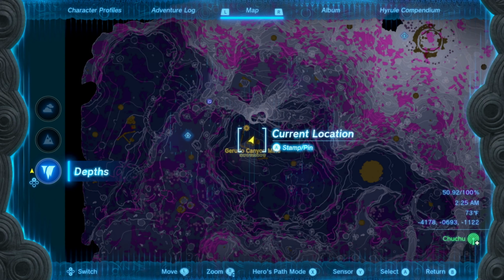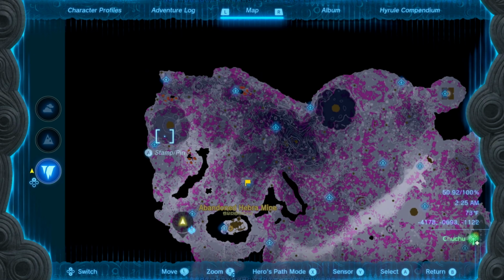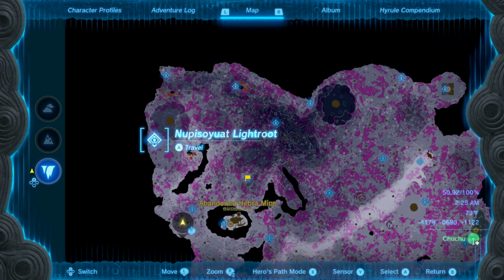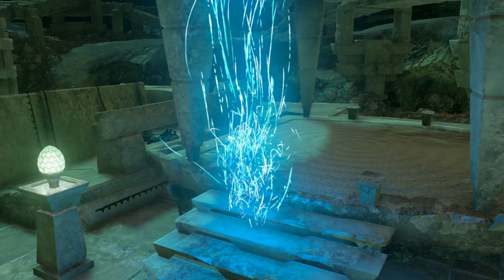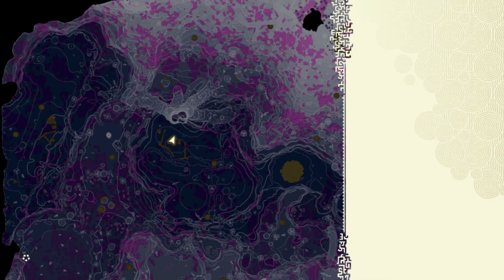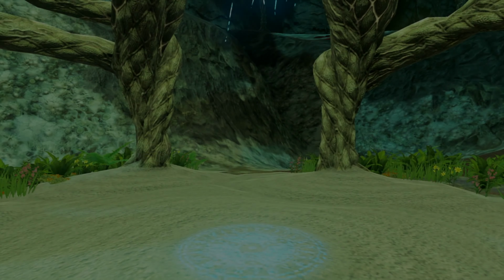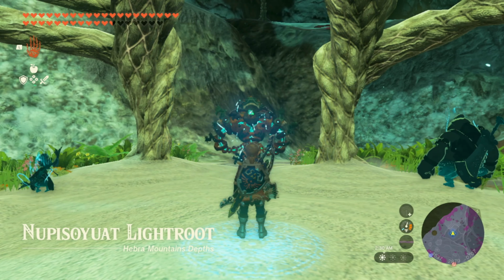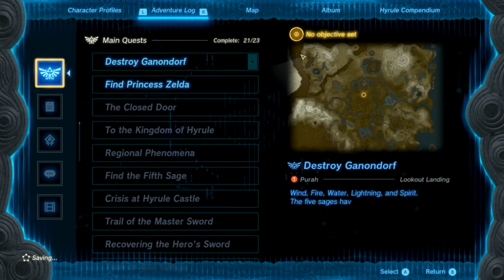So the last thing we need for the time armor set is located in the northwest part of the depths, behind a giant waterfall, lava fall. So the easiest way to get there is to go to the Nupaya Soyat light route. Hopefully I pronounced that right. Okay, here we are. So, it is probably going to get hot here.